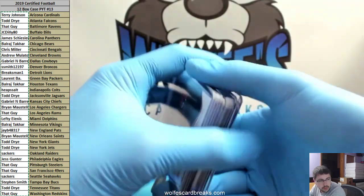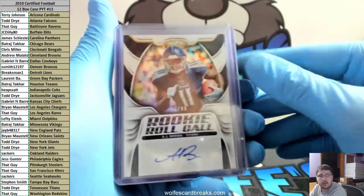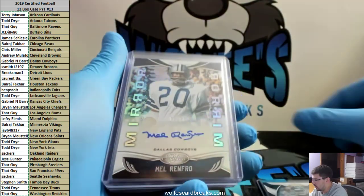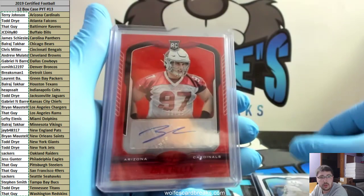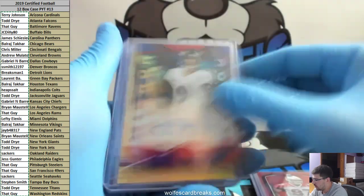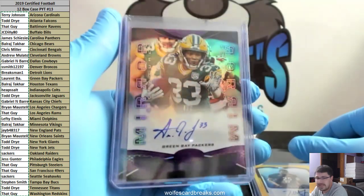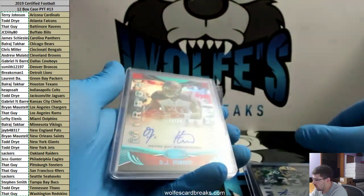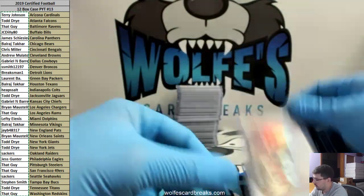Alright, so autographs. A.J. Brown to 99, Renfro to 99, Yassin to 149, Zach Allen to 25, Tucker to 40, Mullen Jr. to 25, Aaron Jones to 7, 4 out of 7, O.J. Howard to 50, Nick Chubb to 99.